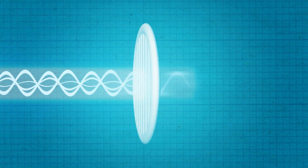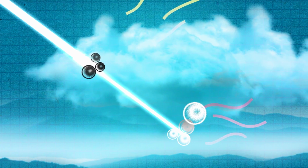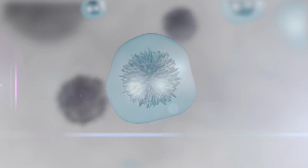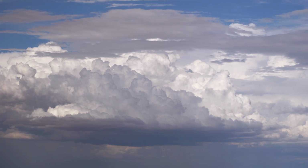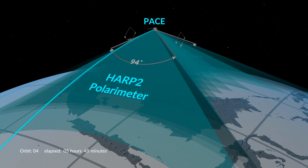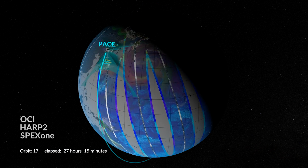It's kind of hard to explain, but by looking at the polarization of the light, we can get even more information about little things that are in the atmosphere, so aerosols and clouds. Understanding the interaction between different types of aerosols and clouds can really help us understand their role in climate. We really don't know too much about it, and PACE, with the suite of instruments it has, not just that main one, can give us answers to those really big questions about the role that aerosols and clouds have in climate.